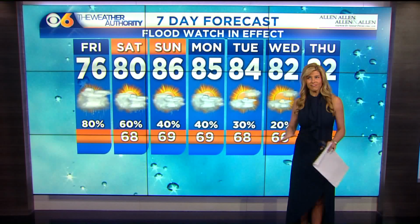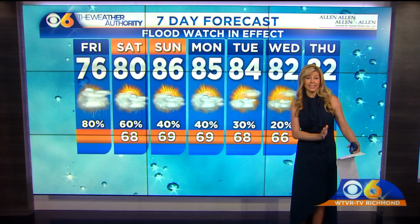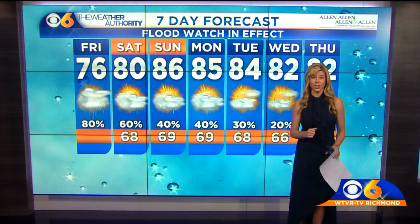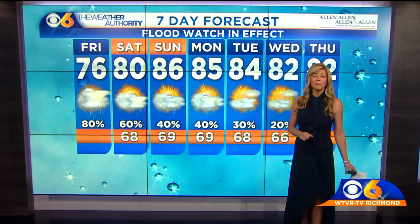Limited sunshine today. In fact, it's going to be quite gray. 76 degrees today, 80 tomorrow. Things will taper off by the second half of the day. You will begin to see some sunshine on Sunday. It's going to be incredibly soggy and humid. Highs will be in the mid 80s.